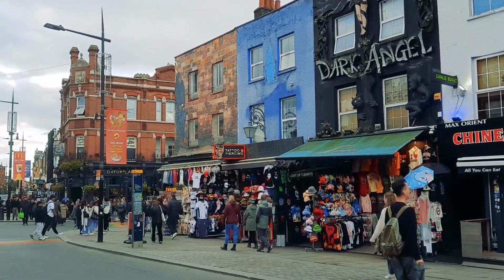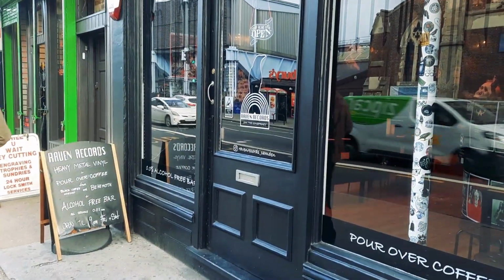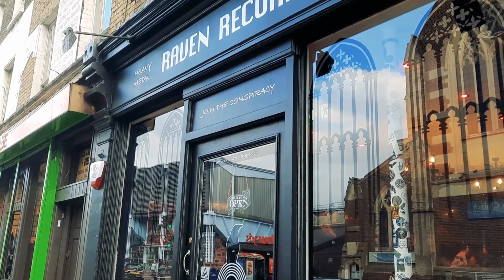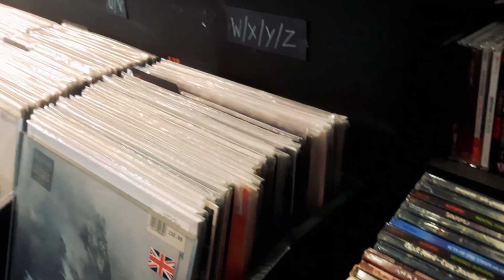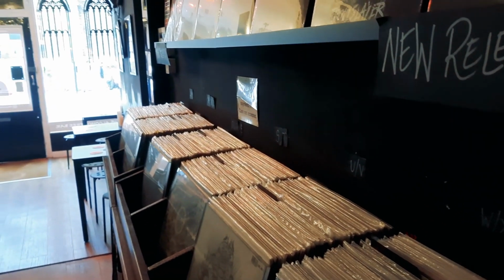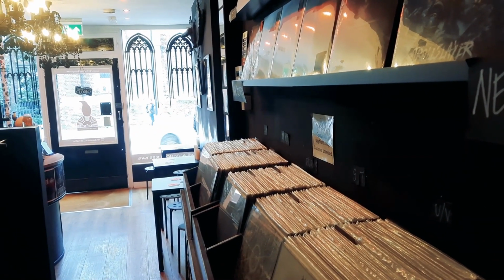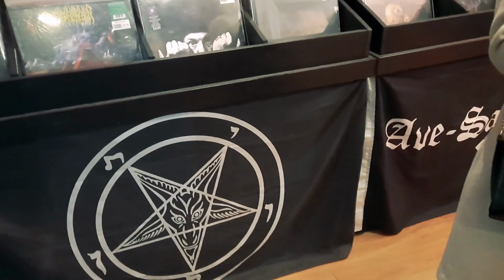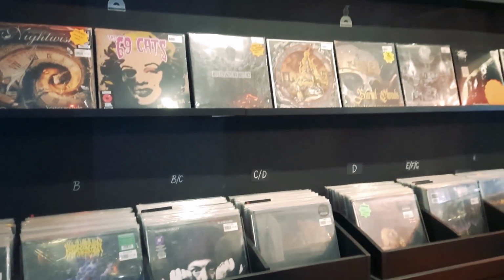And Raven Records was also in this neighborhood, and this record store was the most metal record store that I've ever seen. It was just heavy metal, and you can see it on the footage. It was just all heavy metal. If you like this stuff, then I really recommend visiting this record store. However, I did not manage to find anything here because, again, it was mostly reissues and newer stuff, unfortunately.